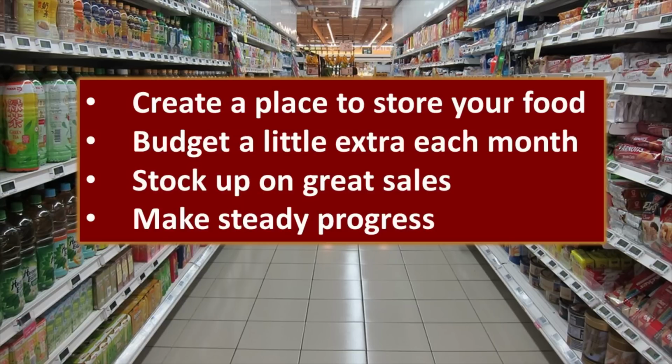We want you to create a place to store your food. That's really important with this one. Not so much with the long term, but with short term, you really need some type of a pantry or place where you're able to rotate through this on a regular basis. You don't just tuck this away, you use this food.